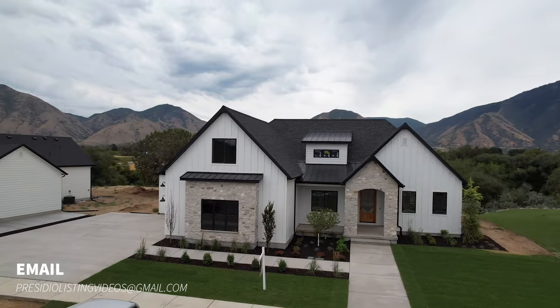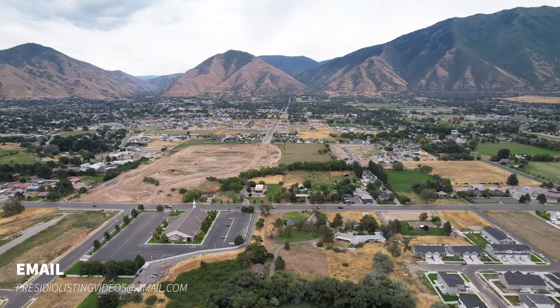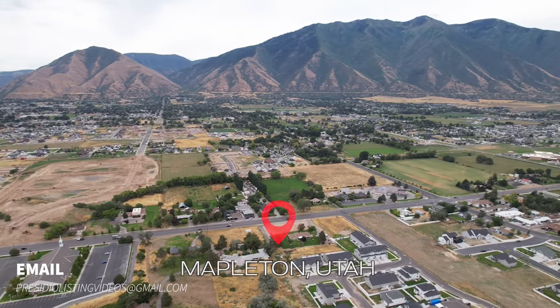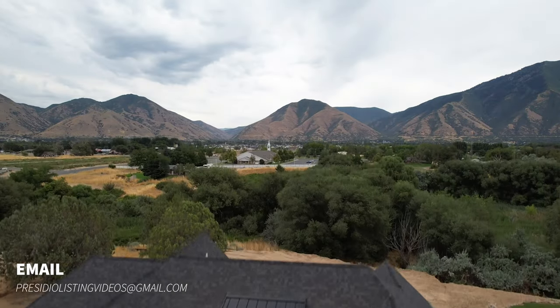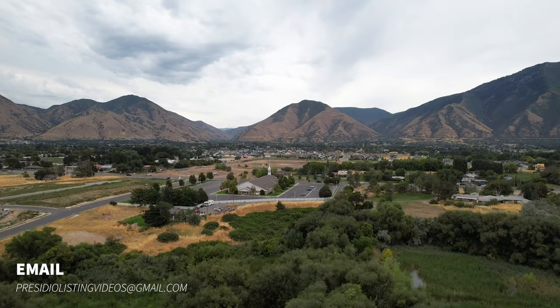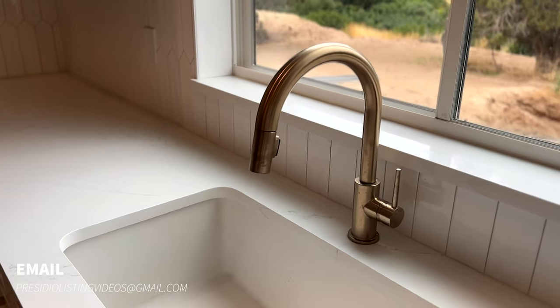Today, the home that we are taking a look at is a new construction home that is near completion. This beautiful, modern farmhouse masterpiece sits in the heart of Mapleton, situated on a gorgeous mountain backdrop surrounded by million-dollar views. It sits in the luxurious Sunrise Ranch community. This home is currently being listed for $1.8 million and it features the following.